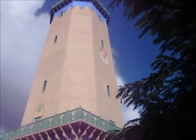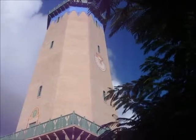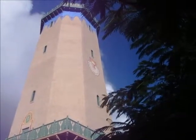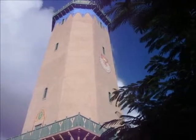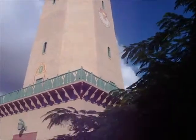Notice that they have a sundial on the tower. That was part of the original tower, but it was eliminated, and they were looking at old photos and realized that there was a sundial. And you can see this tower's been restored several times, and the last one was in 1993. They're working on it now.